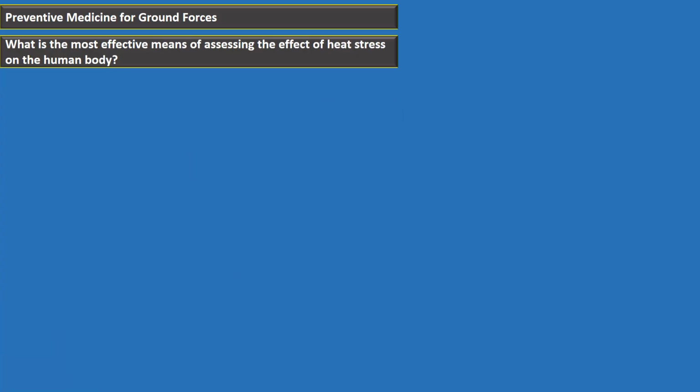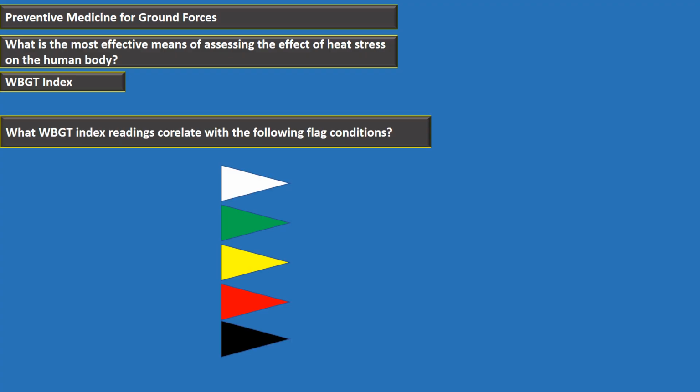What's the most effective means of assessing the effects of heat stress on the human body? We're going to use a WBGT index, the Wet Bulb Globe Temperature Index.